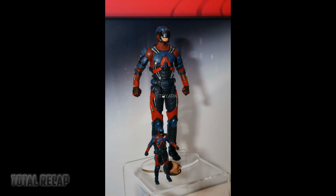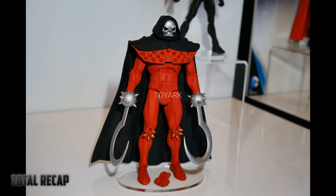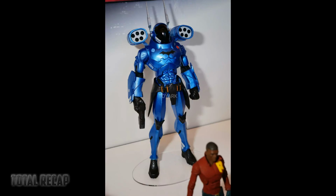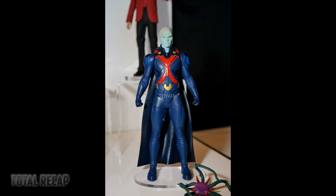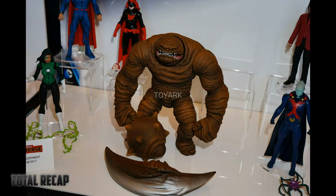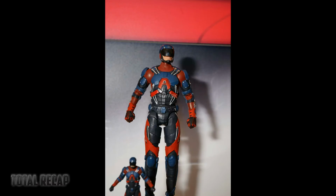On the comic side, the Atom in his TV series incarnation, Duke Thomas Robin, Batman Black Suit with wings that join with the already revealed Green Reaper and Batman to form the Collect and Connect Bat Mech Suit. A second wave includes characters like Superman, Batwoman, Jessica Cruz, Green Lantern, Martian Manhunter from the TV series, and Two-Face, with the Collect and Connect being Clayface. All these figures were sculpted by the Four Horsemen, with the exception of Martian Manhunter and the Atom.